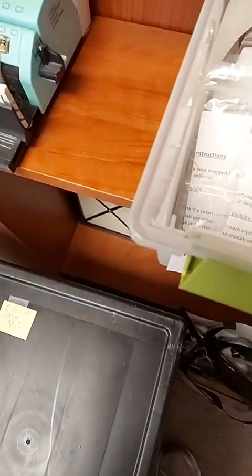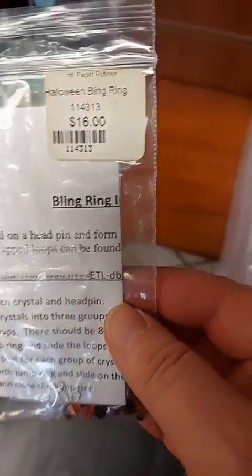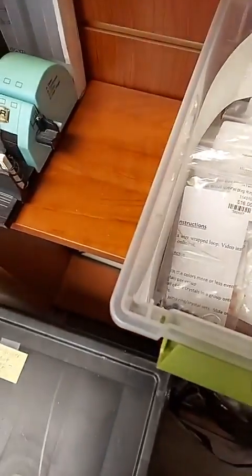It does have instructions in it. It has everything you need. It has head pins. It has the crystals. It has the adjustable ring base. And I have a couple of colorways here. This one is the Halloween kit, which I'm pretty sure that is what this one is. You can see here we've got blacks and oranges and purples and some clear.